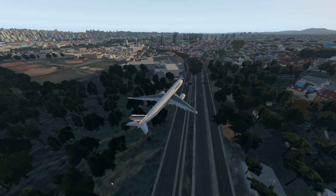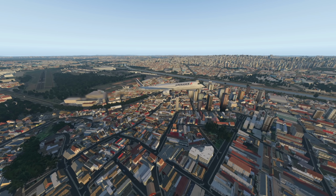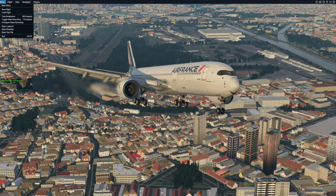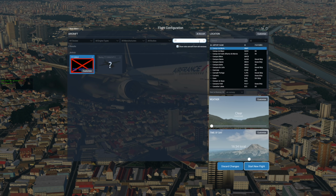Oh, wow. All right. And I'm not very comfortable with these taller buildings here. But this was successful enough, I guess. So no problem about that. And again, we are struggling with frames per second. That is really not good. Now, let's move on. 777 landing, I guess.